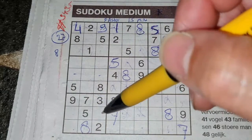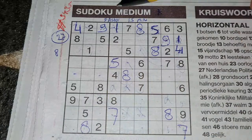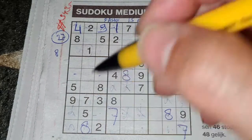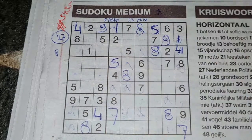Alright, 3 missing numbers in this big square. One of the missing numbers is 4. We see therefore no 4 in these two boxes, so 1 box left for the 4. Should be there.